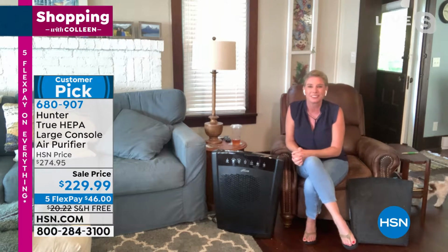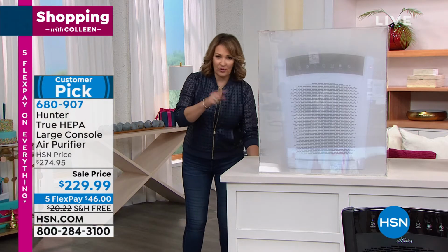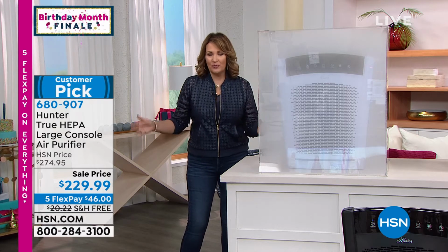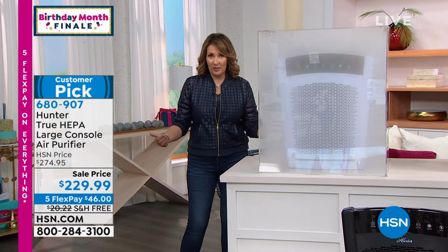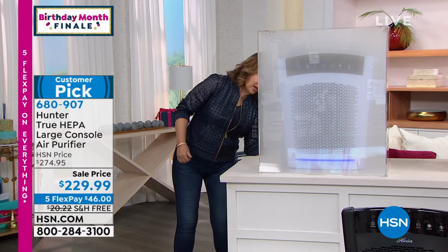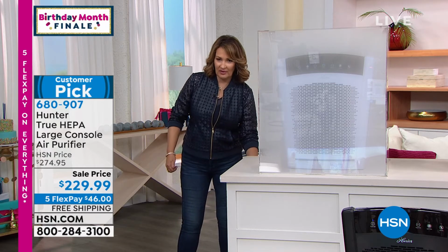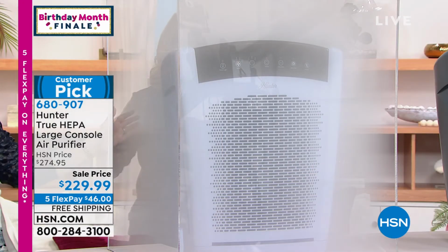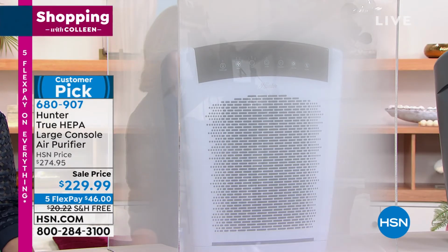You know what I'd love to do? I would love to turn this on and show it to you in action. And that HEPA filter, depending on how often you use it, can easily last for up to a year. It lets you know when it's time to replace it. I'm just going to turn this on for a second. I hope I don't screw this up. There we go. Oh, look at that. Is it working? Wow. Oh, I turned it on and off, didn't I?